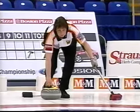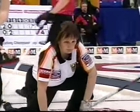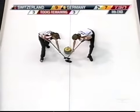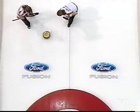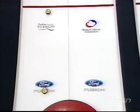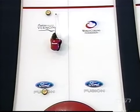So if you can bury behind the long one, then the tight guard is not visible, the front one would be peeled off, and now you've got something more to work with. If you bury behind it, the opposition can't just come around and tap it out. The same shot, she wants it short. Okay. Oh, good. So here's the plan working. Switzerland going up to peel the very long guard.